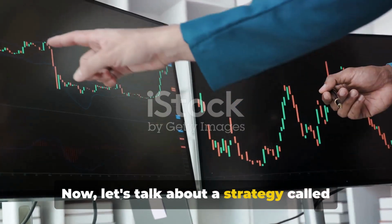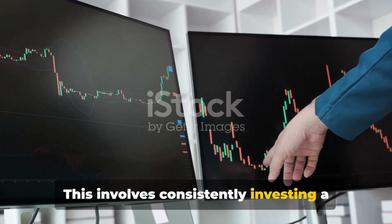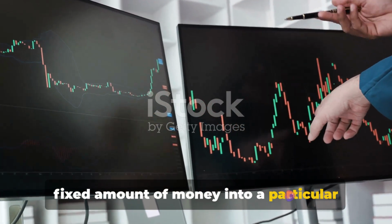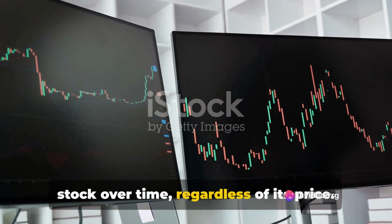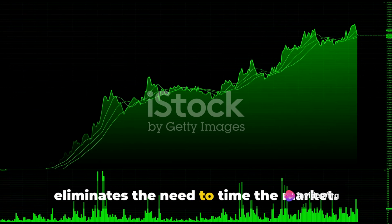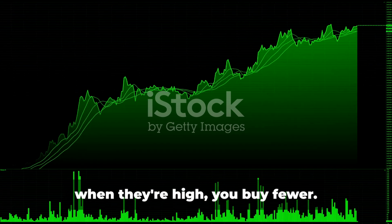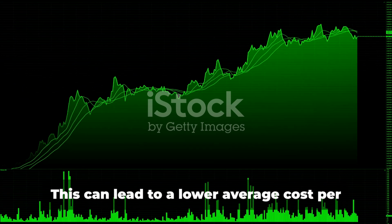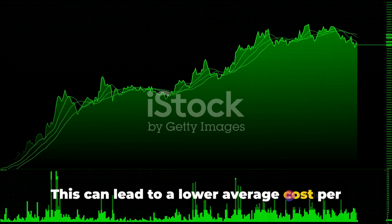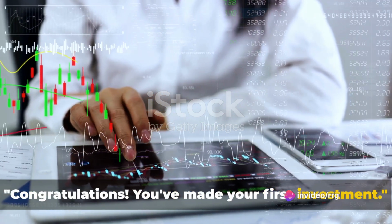Now let's talk about a strategy called dollar cost averaging. This involves consistently investing a fixed amount of money into a particular stock over time, regardless of its price. The beauty of this approach is that it eliminates the need to time the market. When prices are low, you buy more shares. When they're high, you buy fewer. This can lead to a lower average cost per share over time. Congratulations, you've made your first investment.